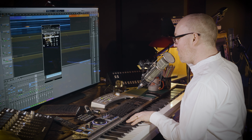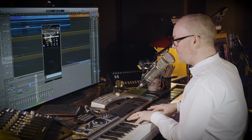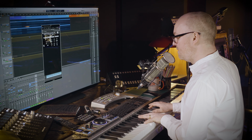It's not as if the microphone is inside the piano. It's more because of the duvet, it's more like you're just not in the room. It's extraordinary. Let's have a listen to the KU100. Oh, that's extraordinary. Stereo image on that.